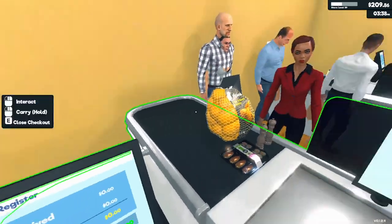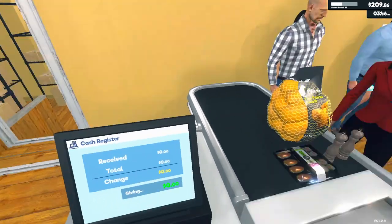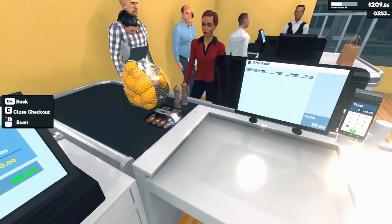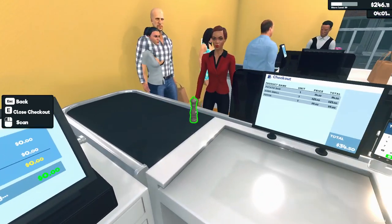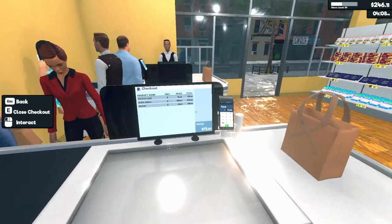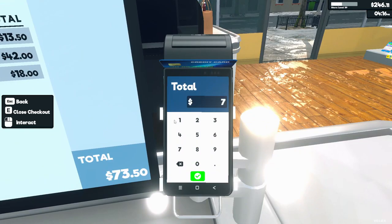Okay, well, this will at least prevent them from going into the back room when they leave. That's what they've been doing. I don't know if that's allowed in normal stores, but let's get our first customer through. And $73.50. Not a bad start.